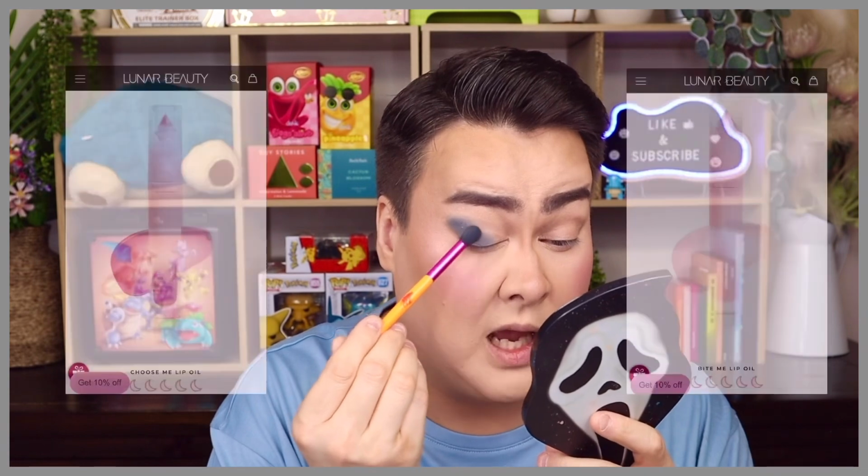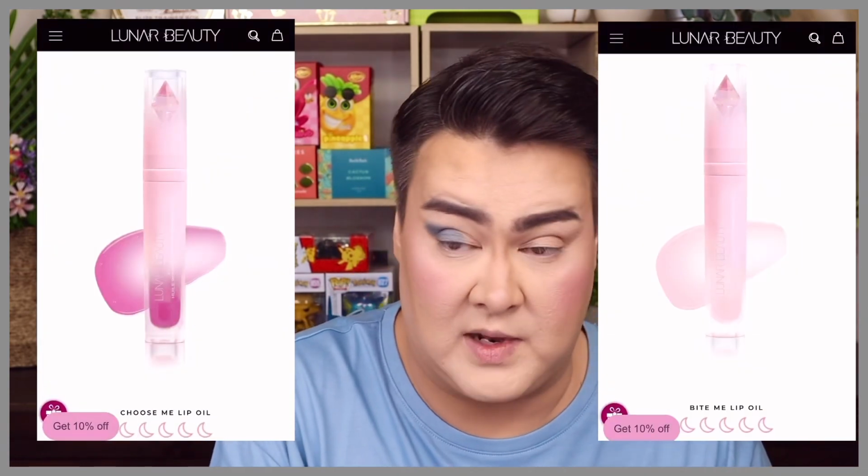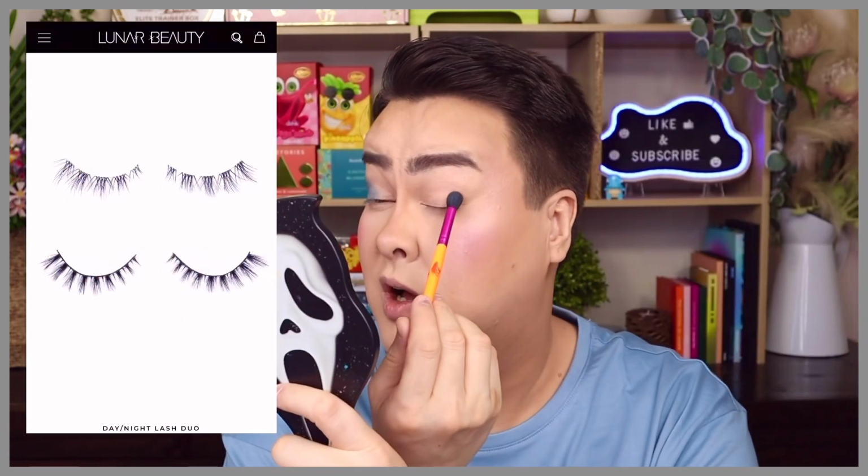And a lot of the mattes all look the same. There's very, very similar shades in that palette, which I'll put a photo up of, because I was like, you know what, there's not much difference with the shade next to each other. And then in that collection, he also did launch some lip oils and 2 pairs of lashes. And I was just like, you know what, this is boring.